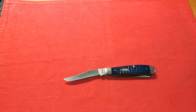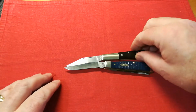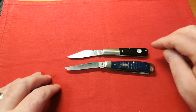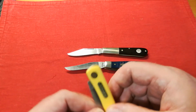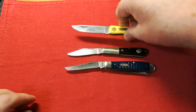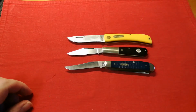So this was the Boker I was talking about that I was kindly given by one of my subs who didn't want to be named, so I shall respect his privacy. There's the Boker, which is nearly the same size. This is the mini trapper, so the Boker must be a mini as well. And here we have a mini sodbuster. Now this is one of the Imperial. So there you go, there's the size comparison to what I've got.